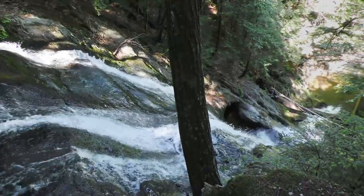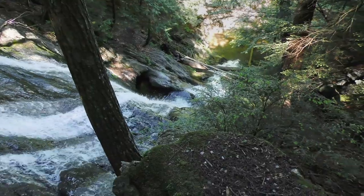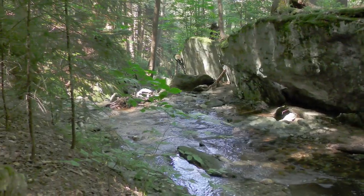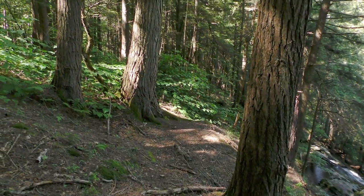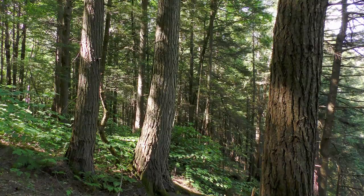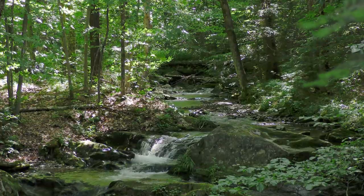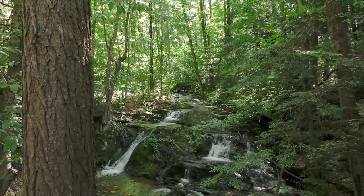Climbing up alongside the falls allows enjoying the view from the top, and you can see where Ross Brook is just about to go over the precipice. A walk upstream along the trail will bring you through more of the old growth forest. And we'll bring you back to a parking place near Tannery Pond.